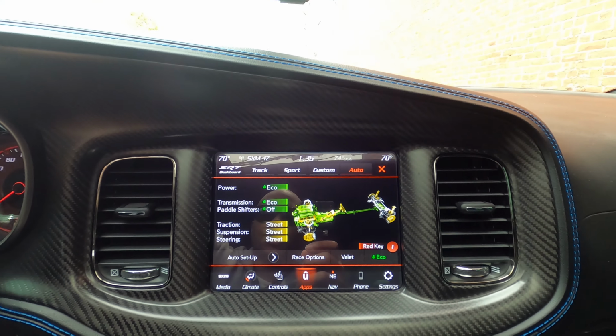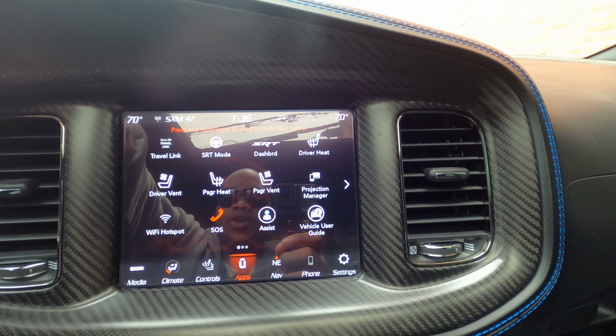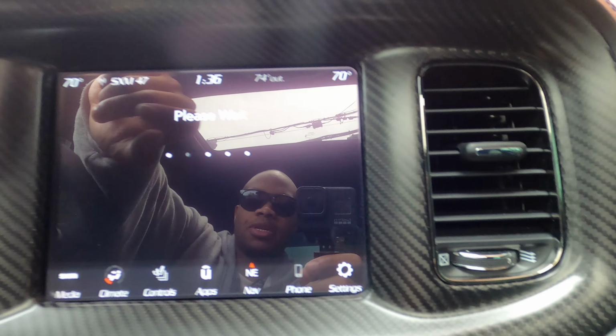All right, so while we're idling, I got the car in eco mode, but what you want to do is go to your apps right here. You want to go over to where it says Vehicle User Guide, right there on the corner. Yours may be somewhere else.